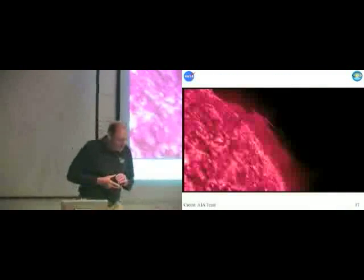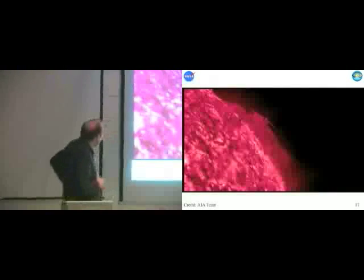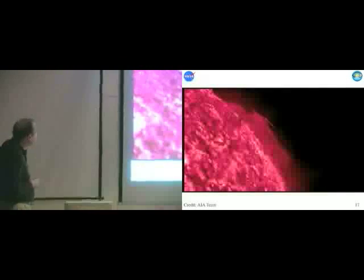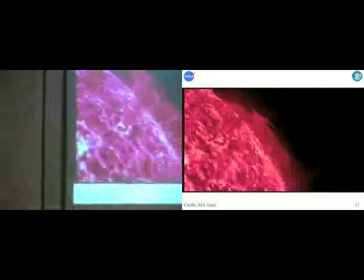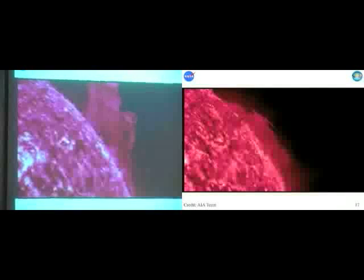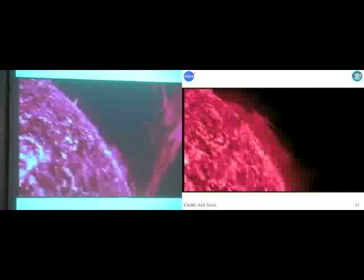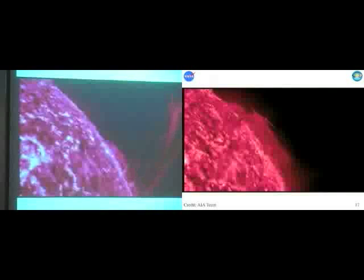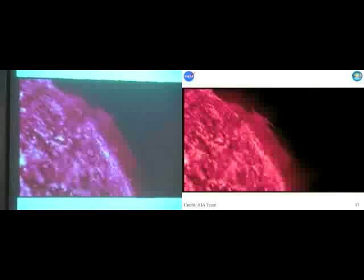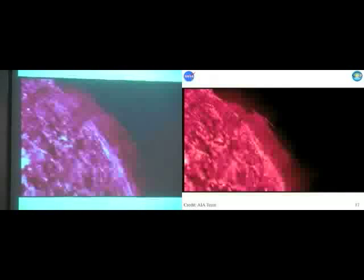Here's an example early on in the mission. I'm going to let you watch it and see what you would call this feature. So watch this feature here as it erupts. Is this real time? Probably not. This is probably speeded up by a factor of 10. This one doesn't have a clock, so I couldn't tell you. Most of the time there's a little clock in the corner so you can see how fast.